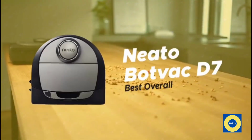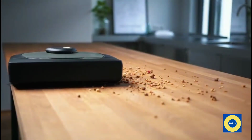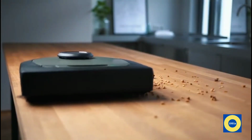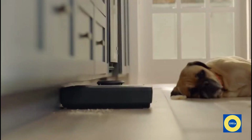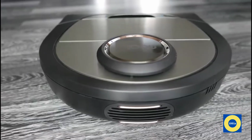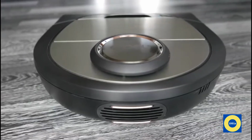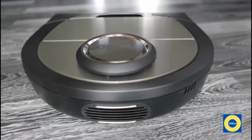Last on our list is Neato Botvac D7, our choice for the best overall robot vacuum. At first glance, this robot vacuum doesn't look like much. Its shape is rather awkward, and its color doesn't stand out. On this Neato model, we've learned not to judge a book by its cover. Even its strange shape adds to its value and contributes to being the best overall robot vacuum at the moment.